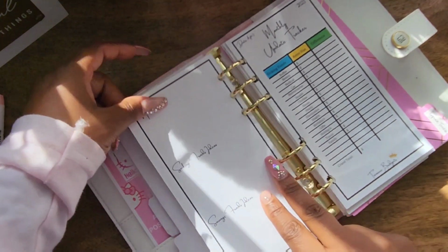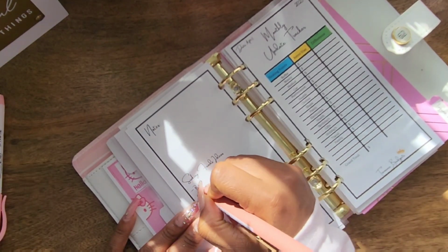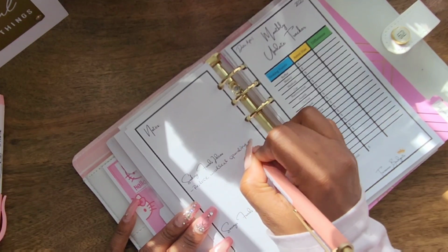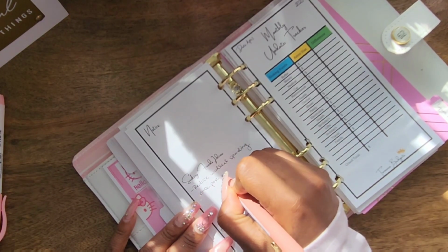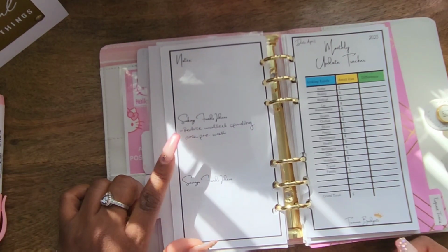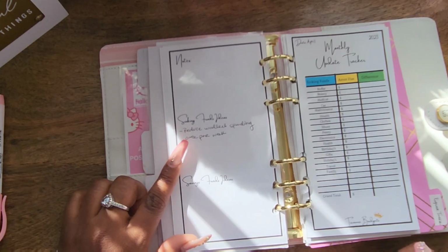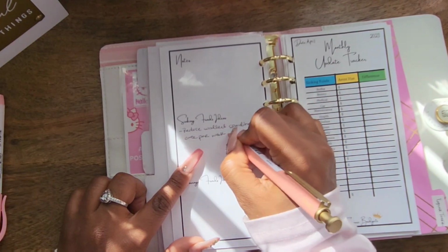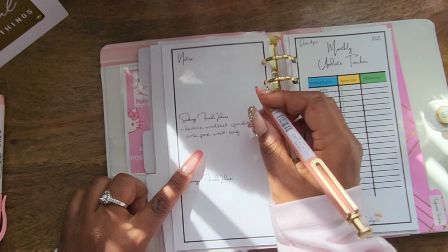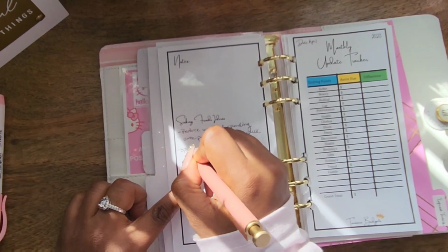So right here, I am going to add a note. I'm going to write it in pen. Reduce wallet spending once per week. I will still add the money in there, but I'm going to try not to spend it unless I really, really have to. So that's my goal for April. Reduce my wallet spending once per week, every other week. That probably didn't make sense to you guys, but it makes sense to me. I could have probably worded that differently. Spend less. That's what I'll write.